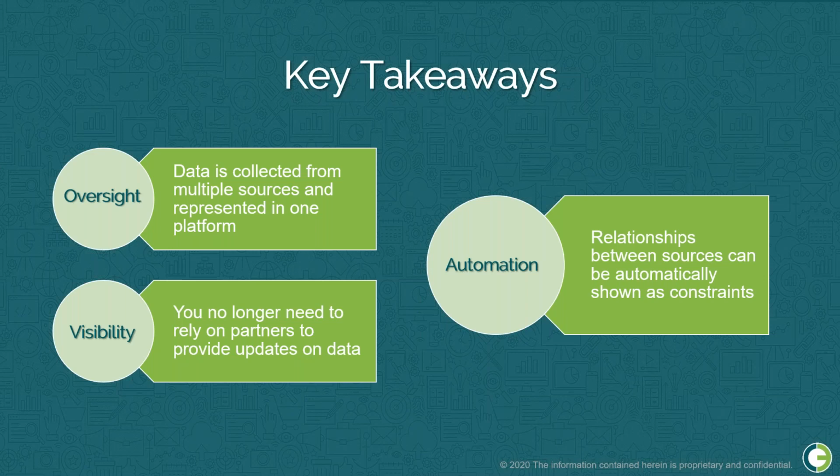And then lastly, relationships between sources can be automatically shown as constraints. You'll be able to automatically create constraints on engineering work packages if a document is not IFC. That same constraint will be cleared when the updated status is interfaced into O3. And having all this run without worry using O3's API integrations.